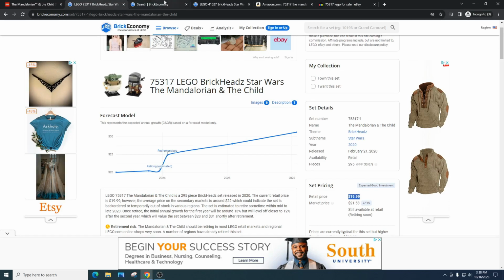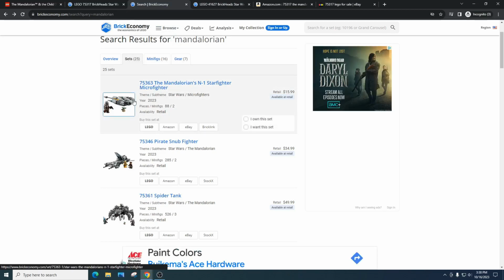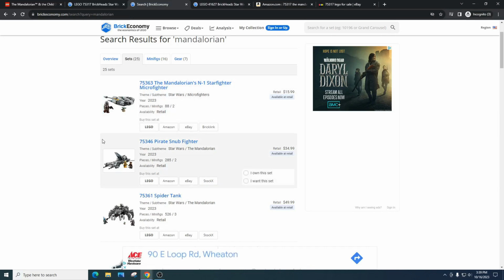I would be absolutely shocked if this set did really well in retirement. I think you're looking at a 5 to 7 year hold to maybe earn a few bucks profit, and even then, you would probably still lose money due to fees and everything, because you've got just massive amounts of inventory and investors who bought it for $10 and are trying to sell it for $10. Your hold times are just going to be massive.